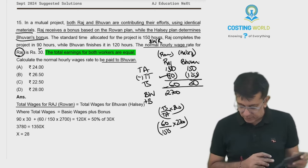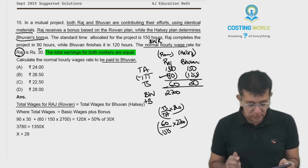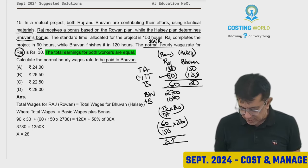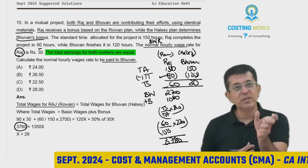Okay, so therefore, let me just compute this. 2,700 into this is 1,080. So therefore, total in this case will be 3,780. That is whatever I've written over here, 3,780. This will be the total wages for Raj.